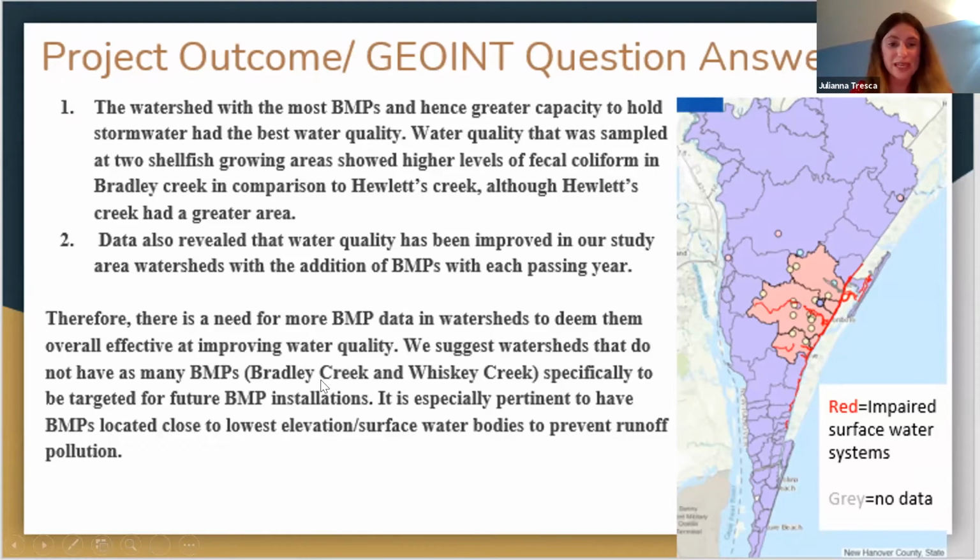And so what we found was that Bradley Creek and Whiskey Creek in particular watersheds are going to be great target areas for installing more BMPs and overall improving water quality. They are doing their job, we just do not have enough of them. And so they're doing different initiatives such as the Bradley Creek Water Restoration Project, which is helping to improve these issues. But we need to have more data on this, especially in the targeted gray areas, so that we can continue this research and continue to learn more about improving water quality within these coastal communities.